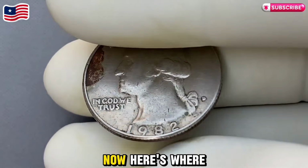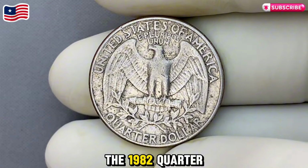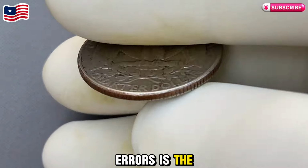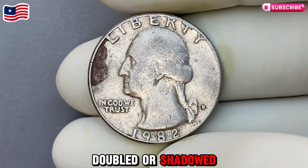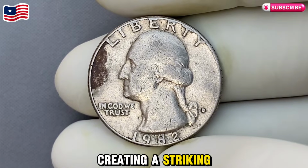Coins that retain their original mint luster and details command a premium from collectors who want to add pristine pieces to their collections. Now here's where things get really exciting for collectors. Mint errors on the 1982 quarter can skyrocket its value. One of the most talked about errors is the double die, where the images or letters on the coin appear doubled or shadowed. This happens when the coin is stamped twice with a slight misalignment, creating a striking visual effect.